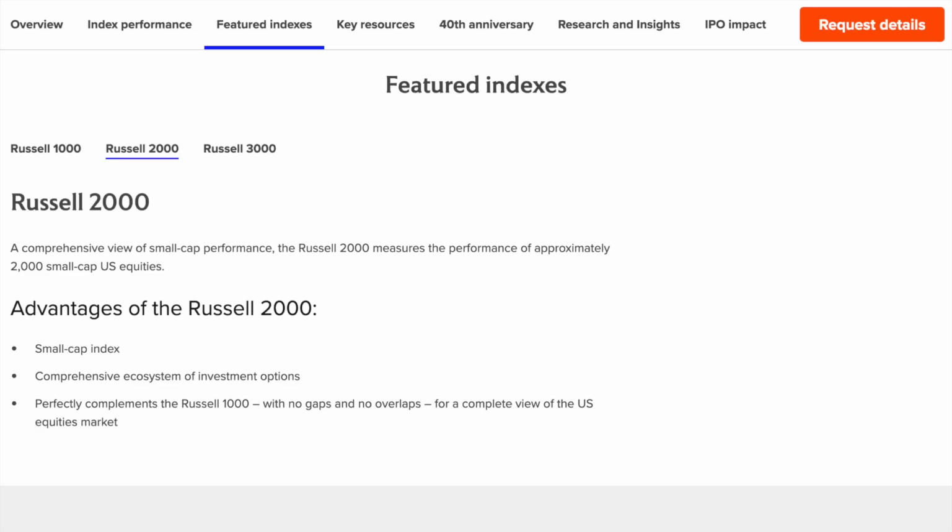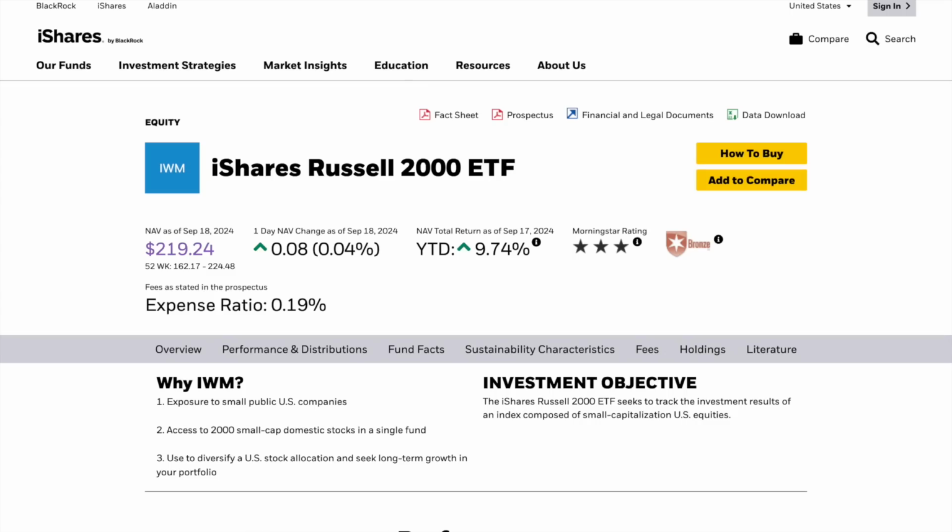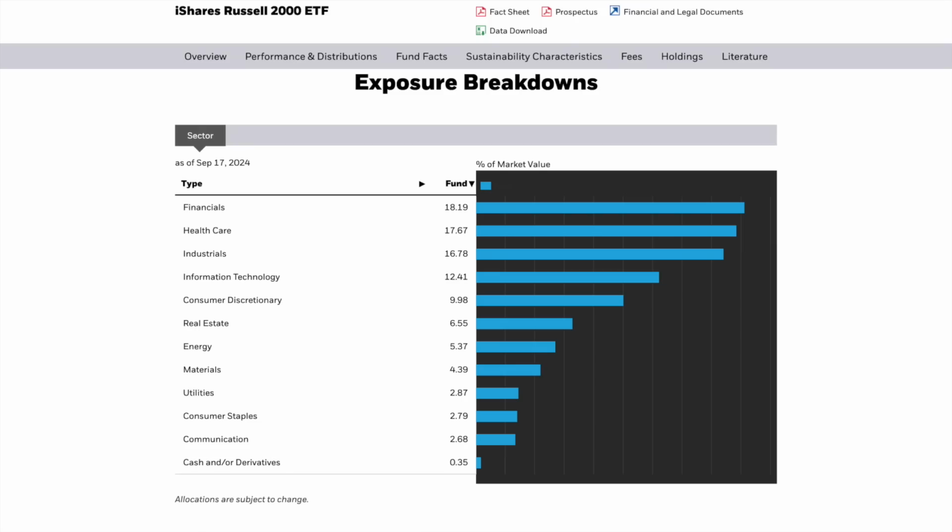It's a small cap US stock market index that makes up the smallest 2,000 stocks in the Russell Index. There exists a regular ETF of this index, which is the iShares Russell 2000 ETF, ticker IWM. It's a pretty well-diversified index, and it doesn't heavily lean towards tech. It's got a good mixture of healthcare, real estate, financials, and industrials among many others.